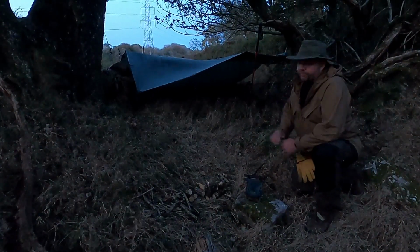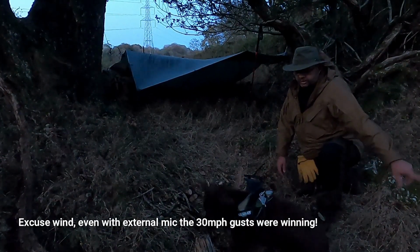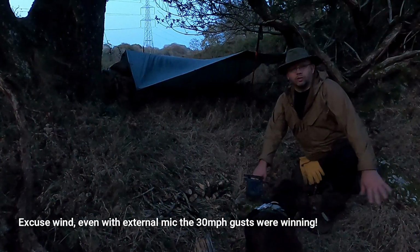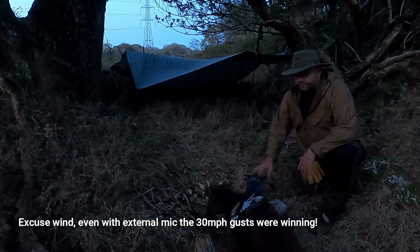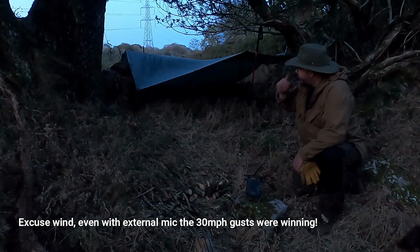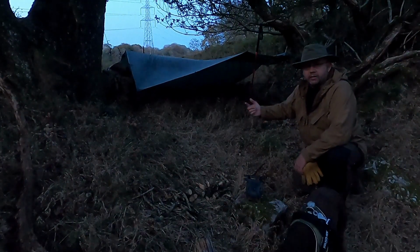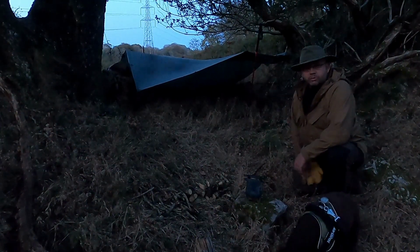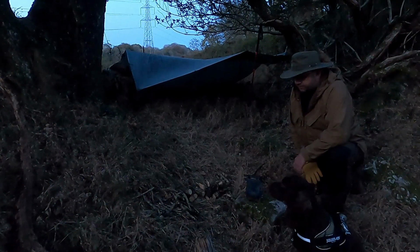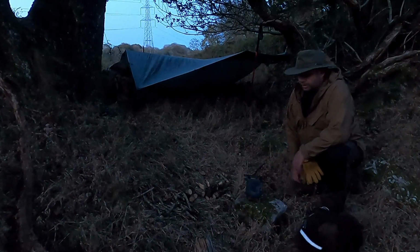That's it guys, that's my set up for tonight. I've raised the stone, borrowed the medieval stone from the castle, and raised that just to get the Bushbox level. Set up my shelter like that because the wind is starting to howl down this valley now. So I'm keen to have some protection throughout the night if the wind continues in the way that it is. And also hopefully it'll give me a bit of protection from my fire as well.